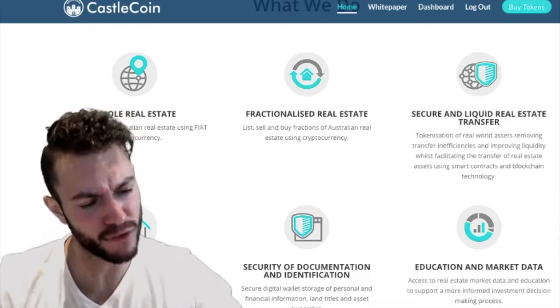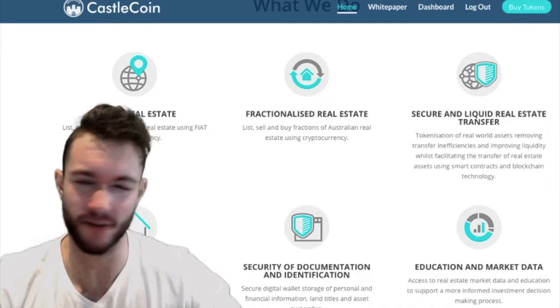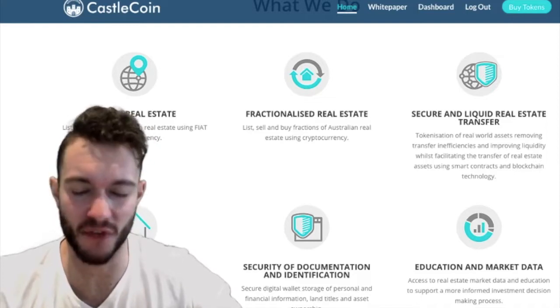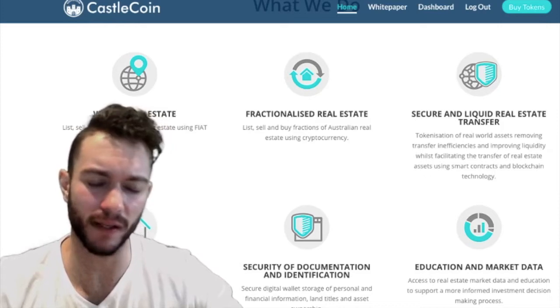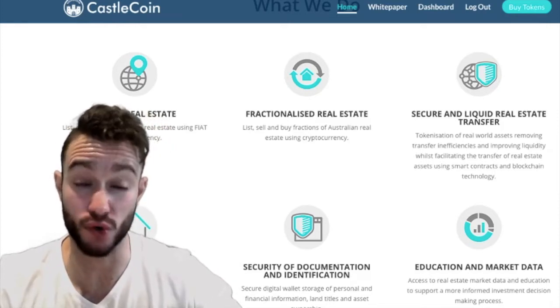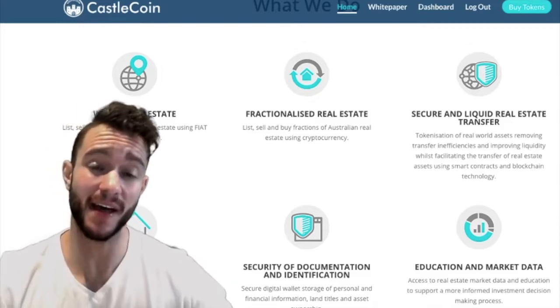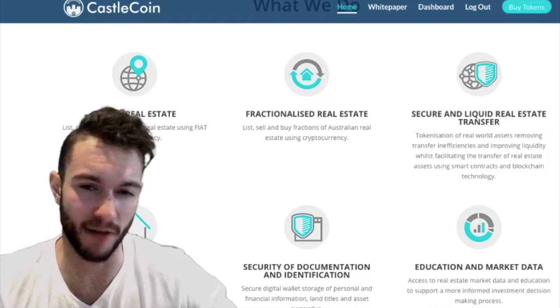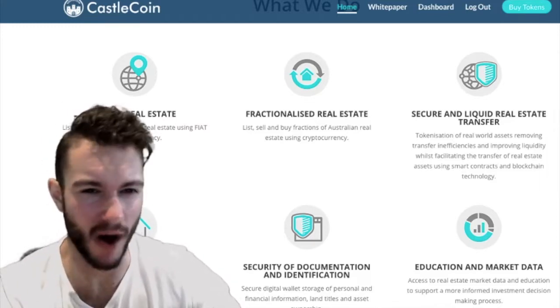But there are a few things happening here with Castlecoin that I haven't quite seen before in an ICO, which is the main reason why I'm covering it. For the way they're implementing systems at a level that I believe shows a really good deal of consideration and dedication, and that coupled with the team itself, I think this platform could achieve some really cool things over the next 2 to 5 years.